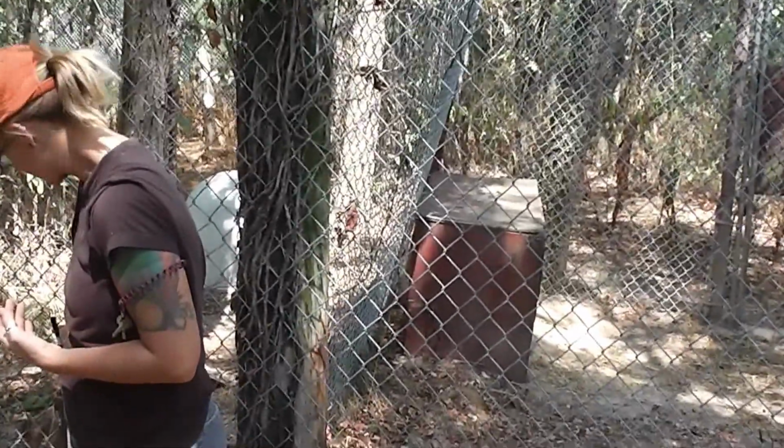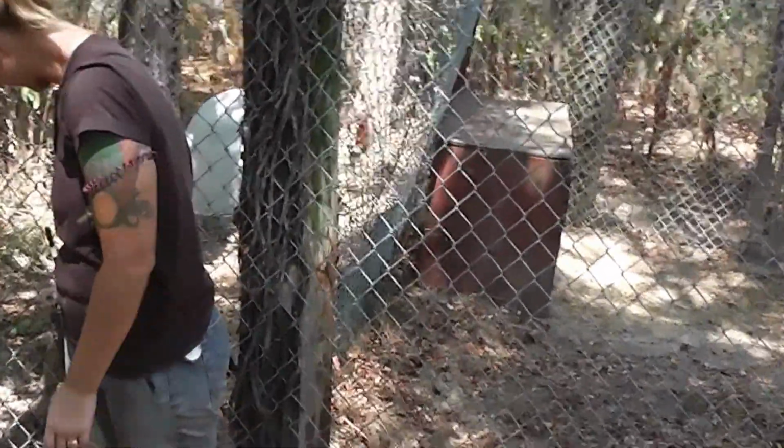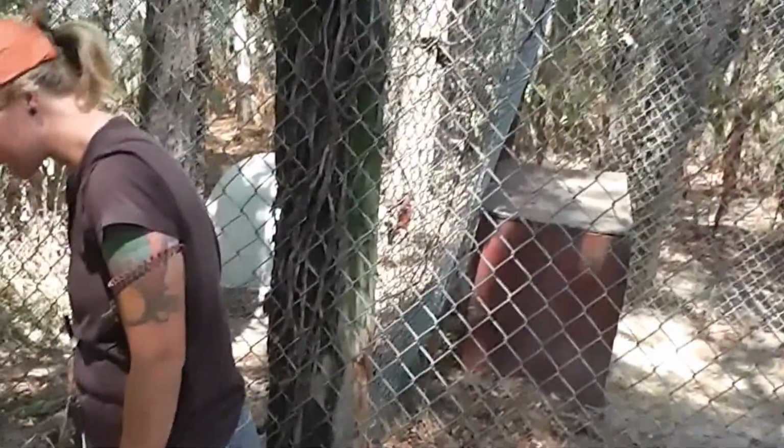Careful, she might scratch you. She doesn't have any claws. Oh, look at that. What are you doing, huh? This is why we asked you guys to stay back.